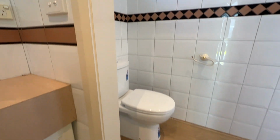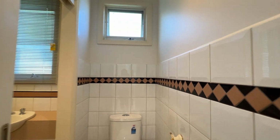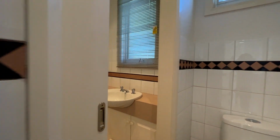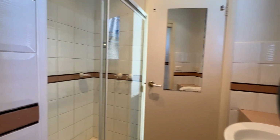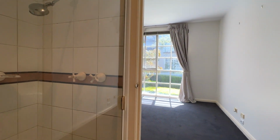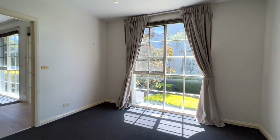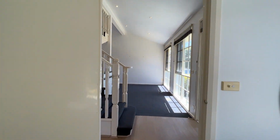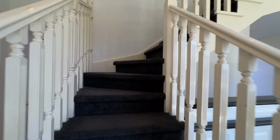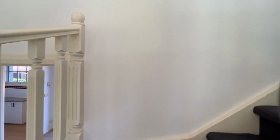And the toilet just behind me. That's where the toilet is. So you go on this way, see there's a toilet, bathroom, master bedroom, very nice and bright lounge room, and this is upstairs. So one, the master bedroom and ensuite downstairs with the toilet.